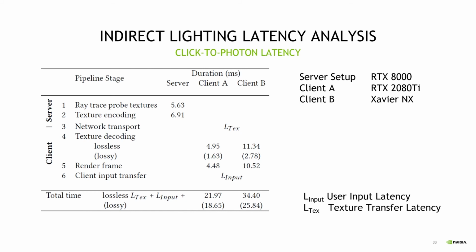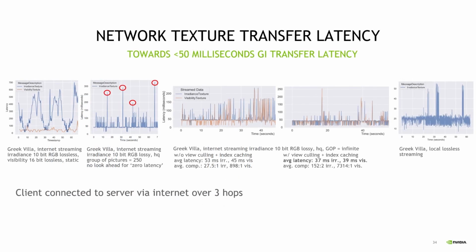If we assume 150 milliseconds as an upper bound for combined network and input latency, we are still under the latency limit recommended by the CloudLight paper. Here you can see time plots for different settings for client A, connected to the server via internet over 3 hops. The left plot shows the latency for lossless encoding and without any of the advanced probe reduction schemes. The second plot shows improved latencies when we switch to high quality but lossy irradiance encoding.